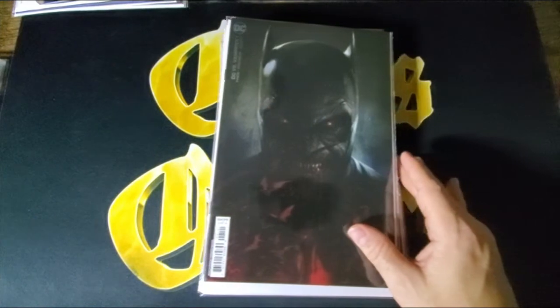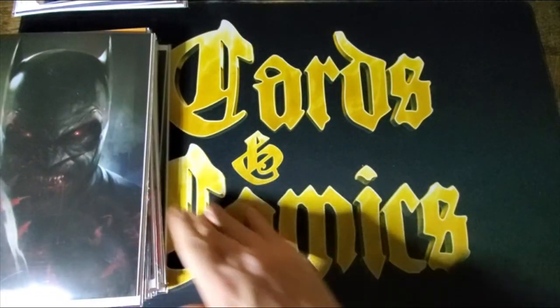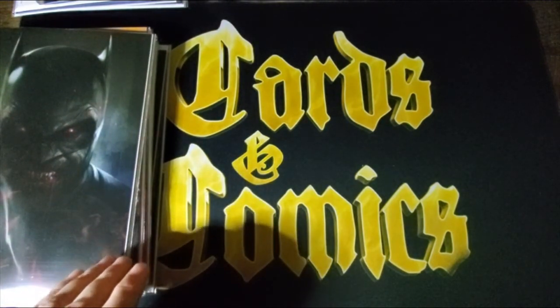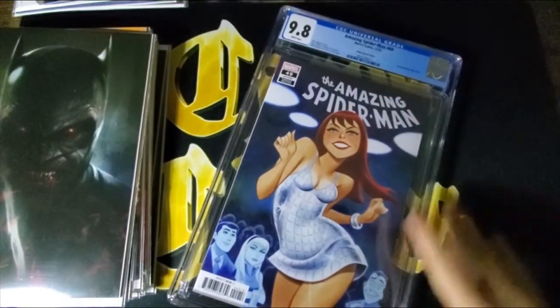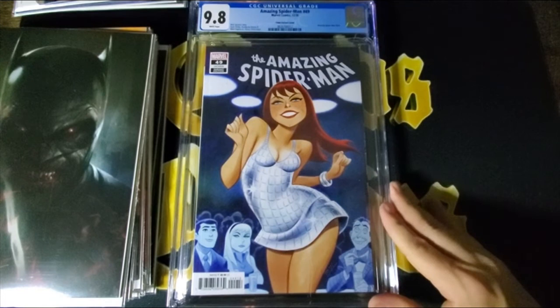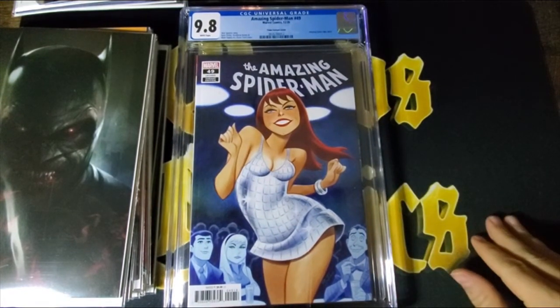Now, since I got $68 basically after taxes and everything was refunded to me, I went ahead and got a different book with the money. I said, well, screw it, I might as well get what I wanted. And I got it in a form that I think is cool, which is that Bruce Timm cover from Amazing Spider-Man 49. So I just went ahead and ponied up some extra dollars and got a CGC 9.8.